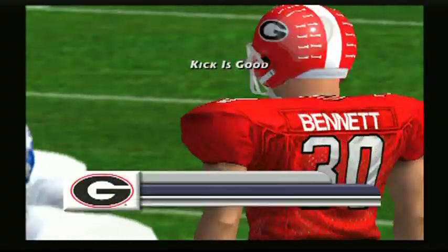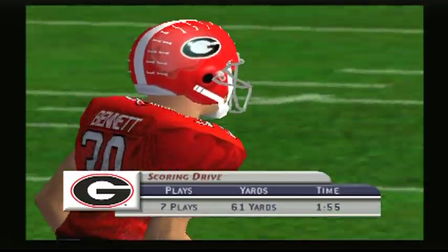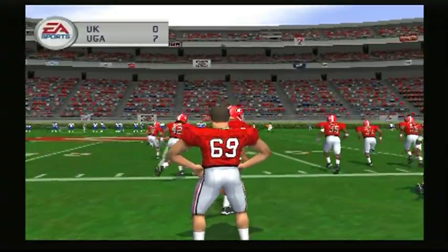And he hits the PAT. With about 3 minutes to play remaining here in the first quarter, our score, Georgia 7, Kentucky nothing.